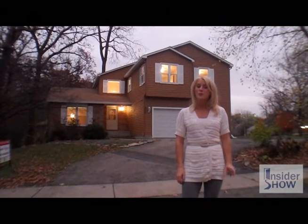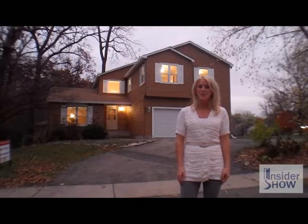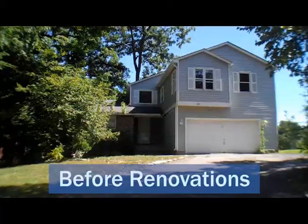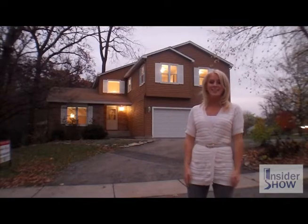Ashbury in Bolingbrook, Illinois. This home has four bedrooms with 2.5 baths and is only $225,000 purchase price. As you can see behind me, we completely updated the exterior of this home. It's a brand new color with new siding and new paint. Let's go check out the inside.